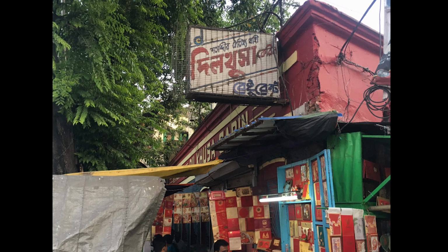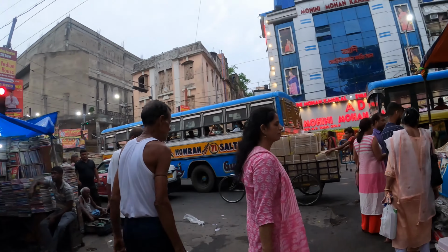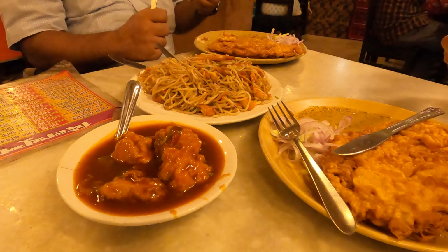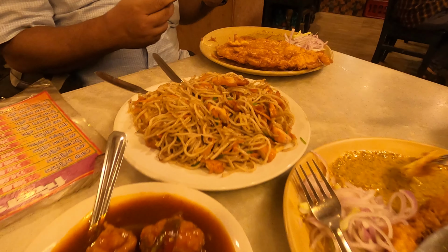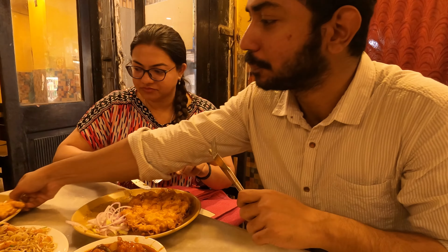This is Dilkush Cabin, just at the crossing of College Street, opposite Ashutosh Building. We have ordered mutton cutlet or mutton kabiraji, boneless chili chicken, chicken noodles, and this is their famous fish kabiraji.